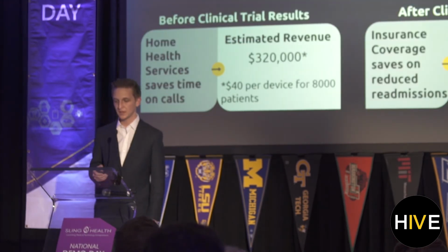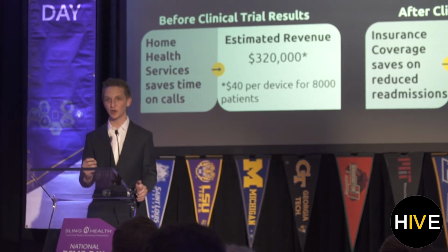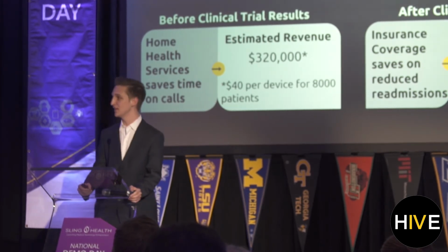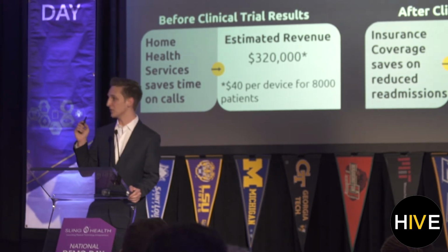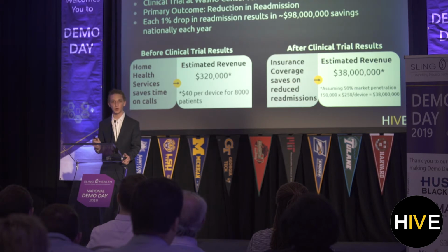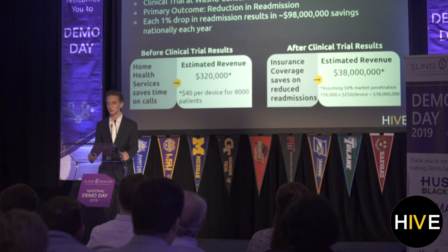So our game plan going forward, and I believe this is one of our strongest points as a business. Because we're working in such close coordination with Dr. Hamad and Home Health Services, we already have plans to launch a small-scale clinical trial once we perfect our prototype over the summer. So my team is going to stay here in St. Louis, and this is what we're doing.